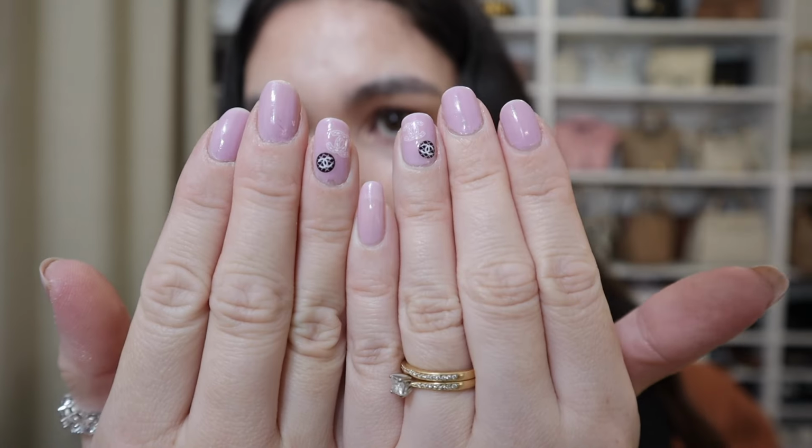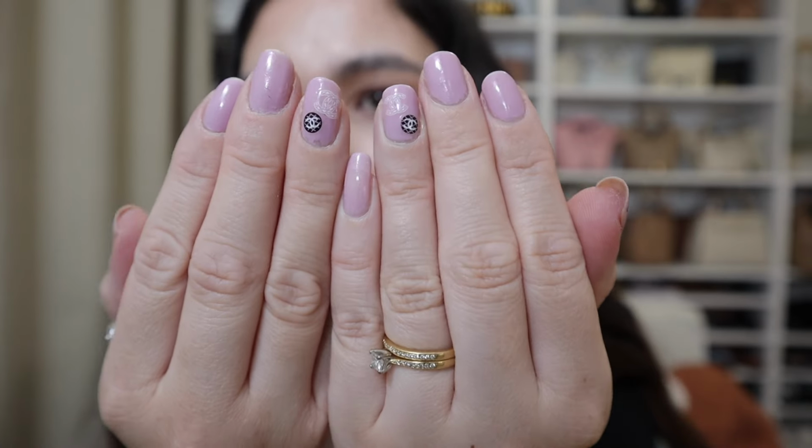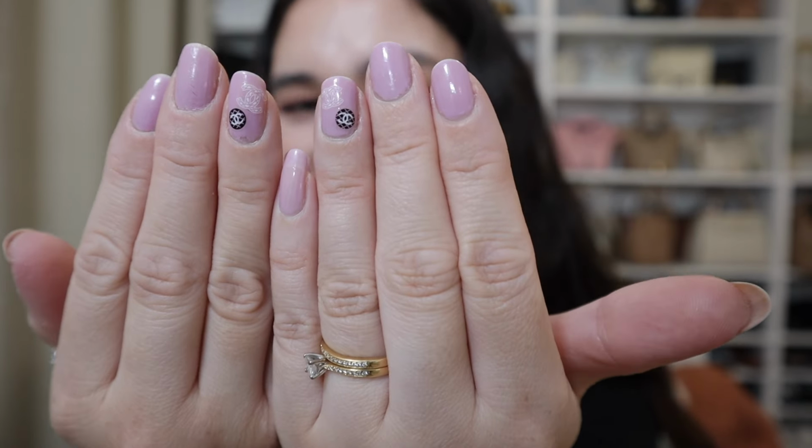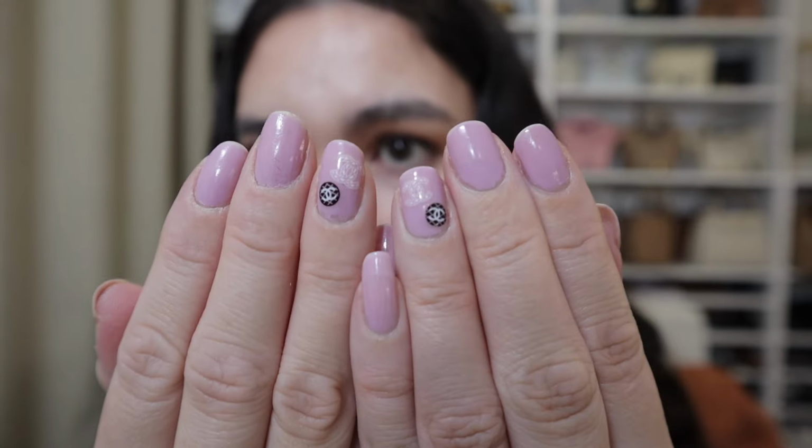Like at the moment I'm wearing the color Moonshell, and I've got my own little stickers on there. They're just an online find of these stickers. But yeah, it's a light color. Moonshell was also limited edition, but I have chips on it. But you see how you don't notice them unless you're really paying attention. That's the good thing about wearing light colored nail polishes.